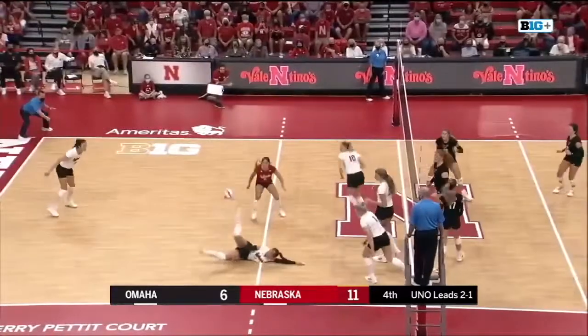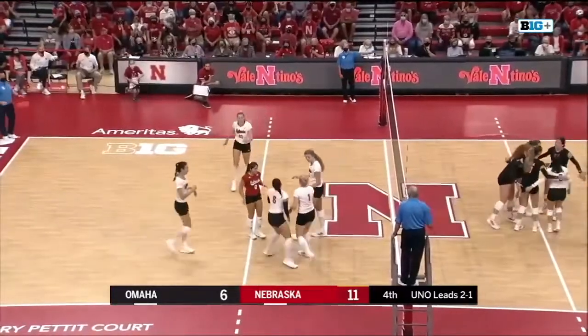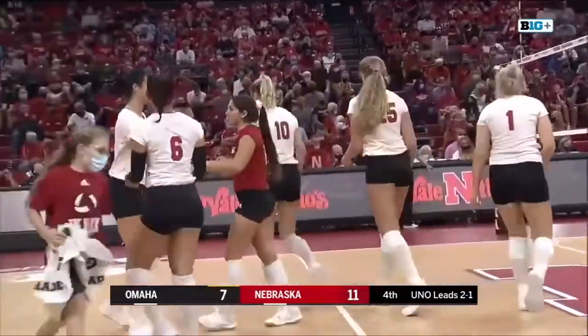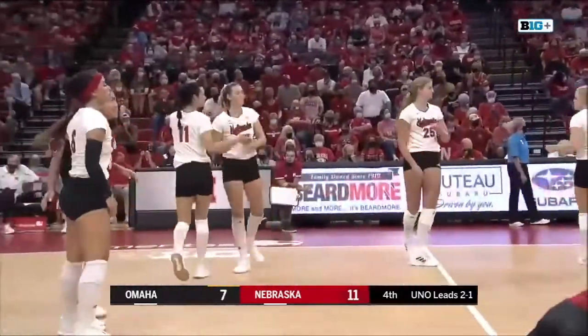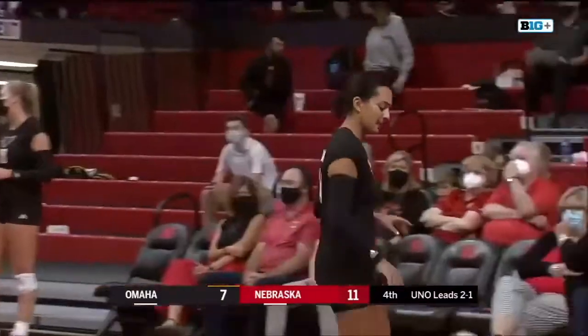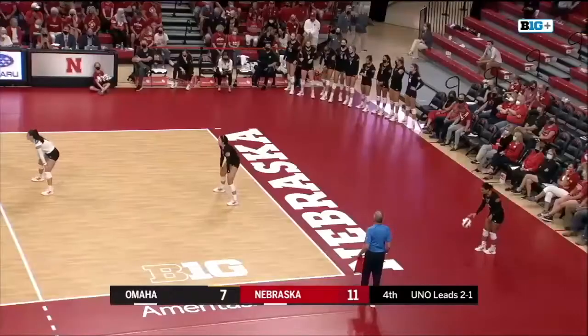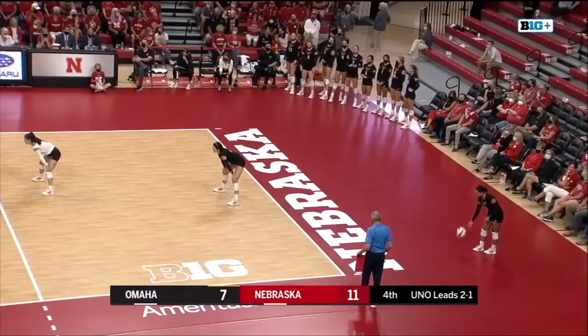Bumps that left. Tip shot by Fairbanks. And that drops a teardrop. And it's 11-7 Big Red in the fourth. Both teams are playing perimeter defense, so both teams have openings right over the block. If you tip there, it's most likely going down.